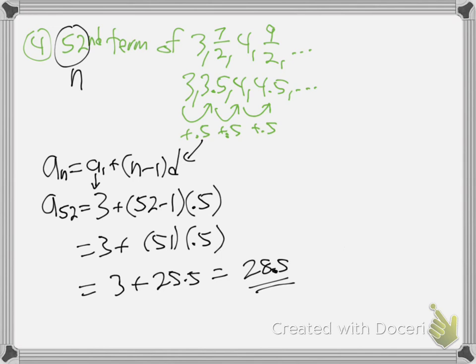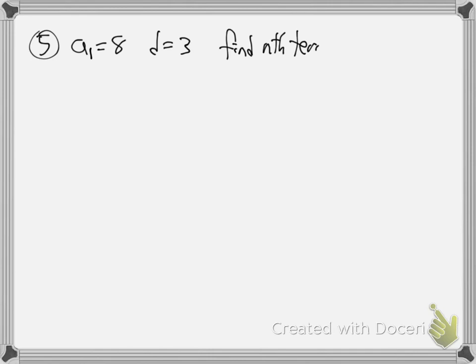All right. Let's go on to number 5. Number 5 says A1 is 8, D is 3, and it wants 2 things from us. It says find the nth term formula. Let's do that first, and then we'll do the second thing, which is the 39th term. So let's first find the nth term formula.